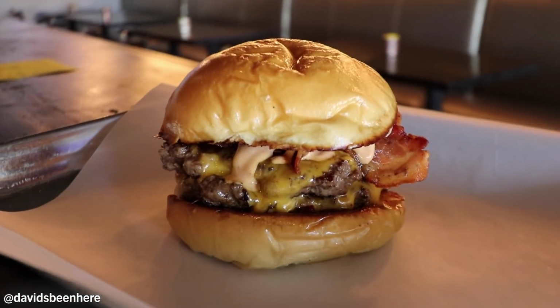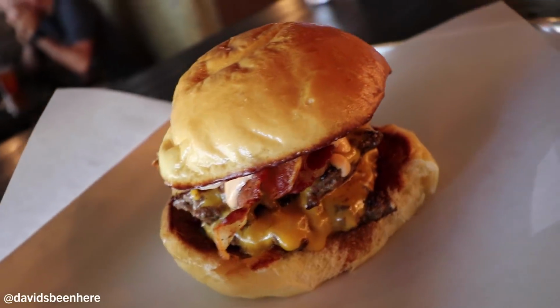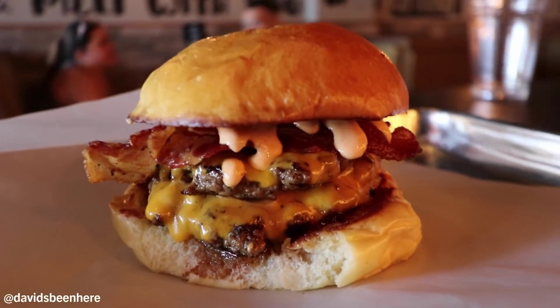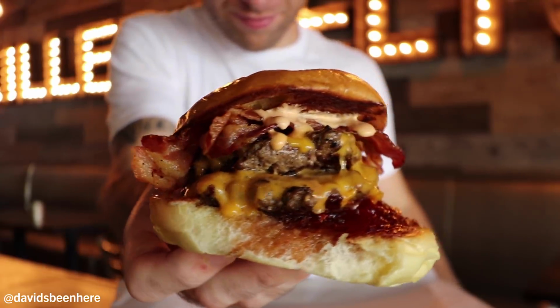Here we have the Grim Reaper. Grim Reaper has 2 3-ounce burger patties, bacon, red pepper jelly, chipotle aioli, sharp cheddar cheese, honey brioche bun. Wow, this is incredible. Look at this monster. What? I don't even know, this is gonna be so amazing right now. I think what's gonna make this is the pepper jelly. Oh my god.